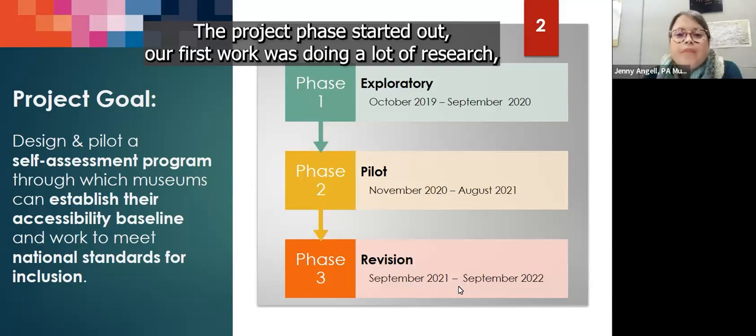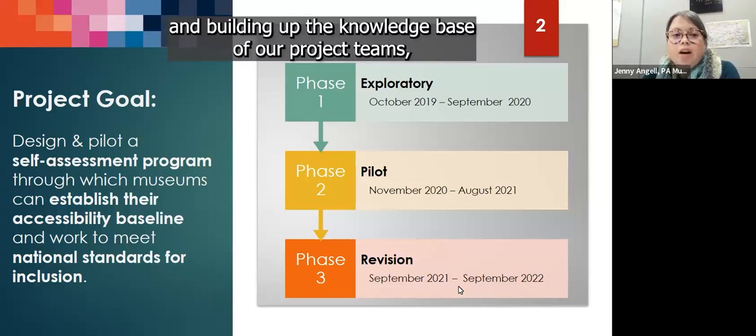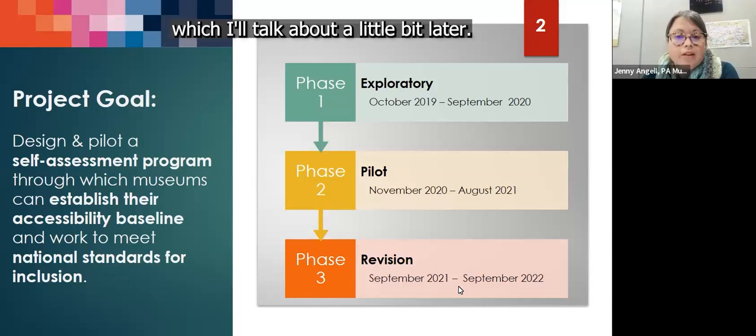So the project phase started out, our first work was doing a lot of research, finding out what these national standards for inclusion in the field are, and really building up the knowledge base of our project teams, which I'll talk about a little bit later.